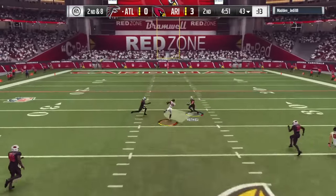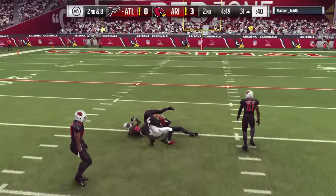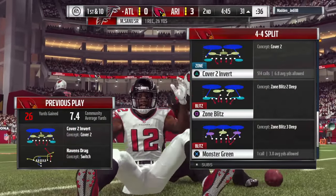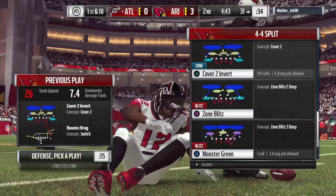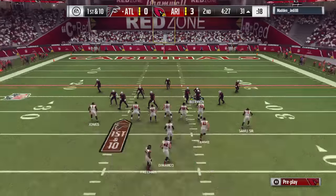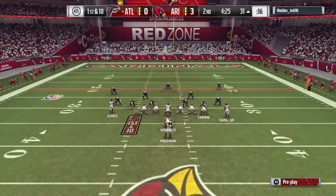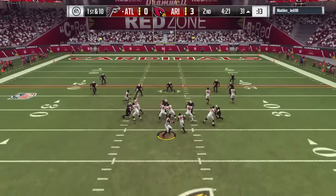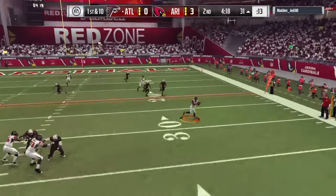Ryan. This one complete to Mohamed Sanu. And he takes this one down all the way near the 30. He had time, was able to survey the field and find a soft spot in that zone coverage. And that's where it gets difficult for a defender, Brandon. You go to your spots on the field that you have to cover, and when the offense finds an area that you're not in, that's where they throw the football.